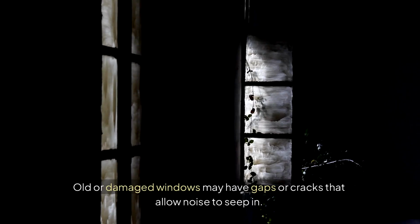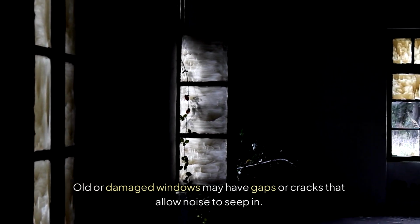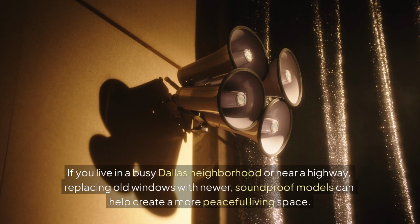Old or damaged windows may have gaps or cracks that allow noise to seep in. If you live in a busy Dallas neighborhood or near a highway, replacing old windows with newer, soundproof models can help create a more peaceful living space.